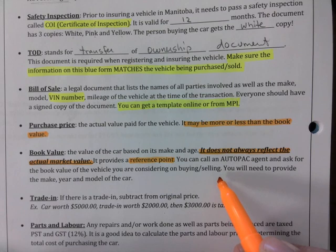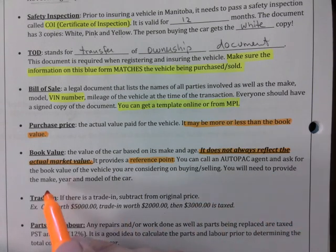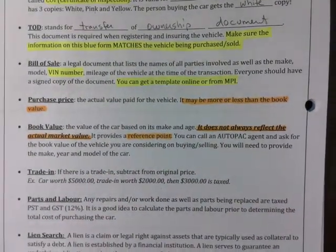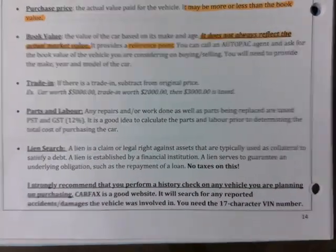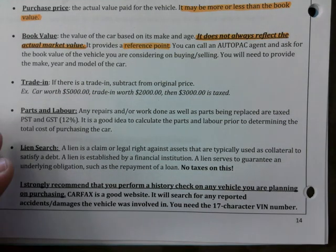I actually do that before I'm buying. It's like, hey, what is it worth to you guys? Just so I know, right, that I'm not overpaying. You will need to provide a make, year, model of the car. No surprises there. Trade-in, I think we all know what a trade-in is, right? That's when you give your car as part of the payment and they take it and you need to pay the rest, so no surprises there.